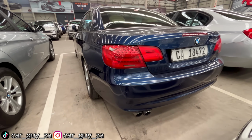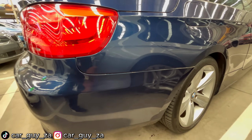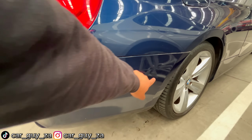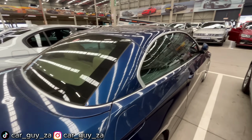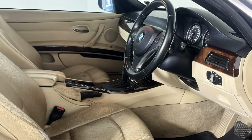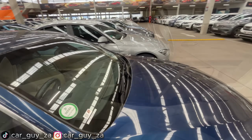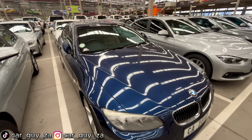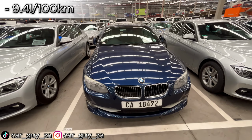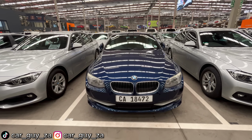But you have your twin exhaust here at the back with rear parking sensors. Even the rear bumper lines up perfectly. Yeah, here's a little scratch on the rear bumper, but as you can see, the vehicle is locked. This car has a 6-speed automatic gearbox, full leather interior, air conditioning, power steering, electric windows, electric mirrors. This car doesn't have a full service history with a fuel consumption of 9.4 liters per 100 kilometers. So yeah, this is another car for today.